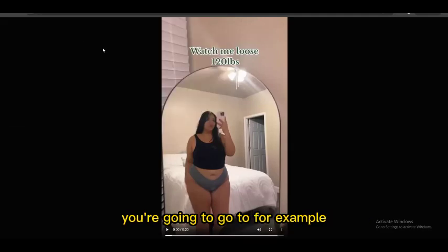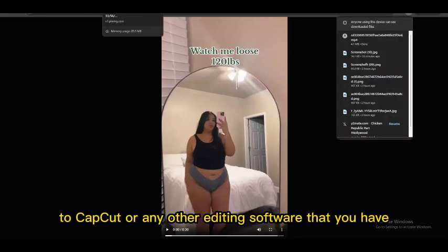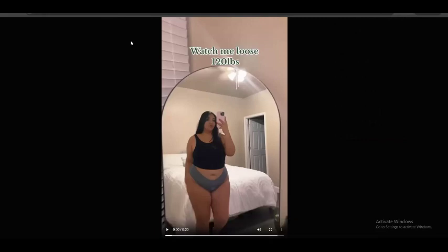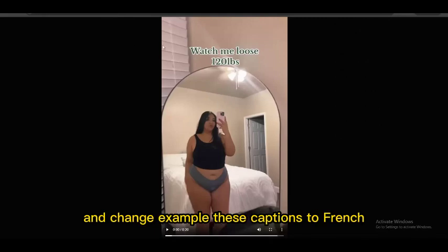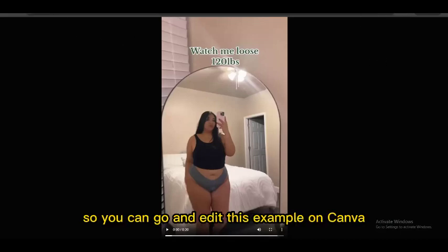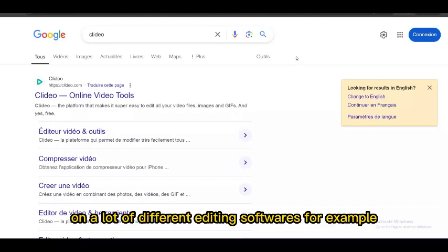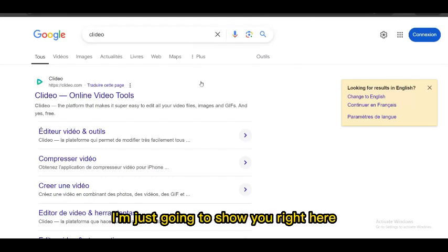So what you're going to do next, you're going to go to, for example, CapCut or any other editing software that you have, and you're going to edit that video and change, for example, these captions to French. So let me show you guys an example software that you can use to do this for free. You can edit this on Canva, on CapCut, on a lot of different editing softwares. For this example, I'm just going to show you right here.